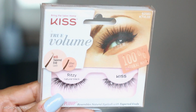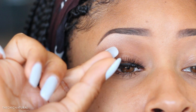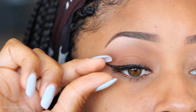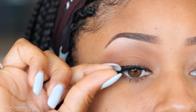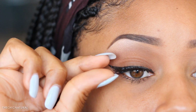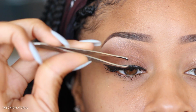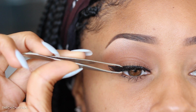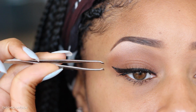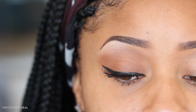Now I'm applying these Kiss lashes, and the trick to applying lashes that look super natural is to apply them at an angle while pushing the spine of the lash as close to your natural lash line as you can get it. And then I'm just going in with some tweezers to position the front of the lash and then gently pushing the lash in to make the band as undetectable as possible. And these are some really good everyday lashes. Pretty subtle, but they add just enough oomph to your look.